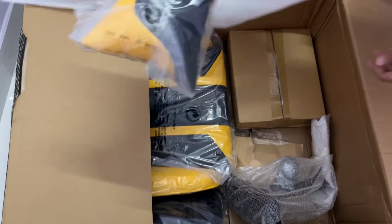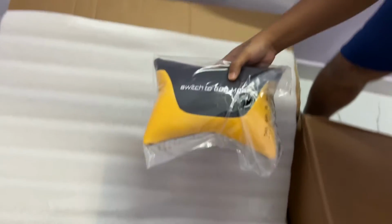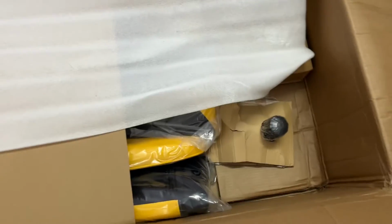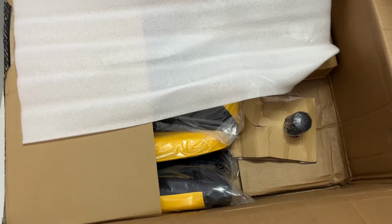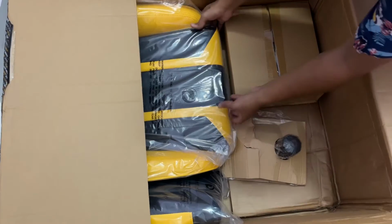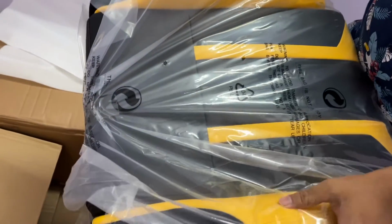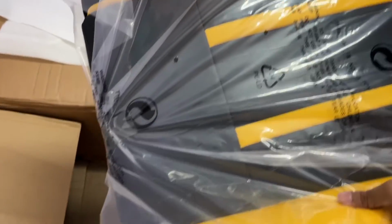The headrest, switch to God mode branding. Second armrest. Actual seat with the box type, so you have extra cushioning on the side for you.